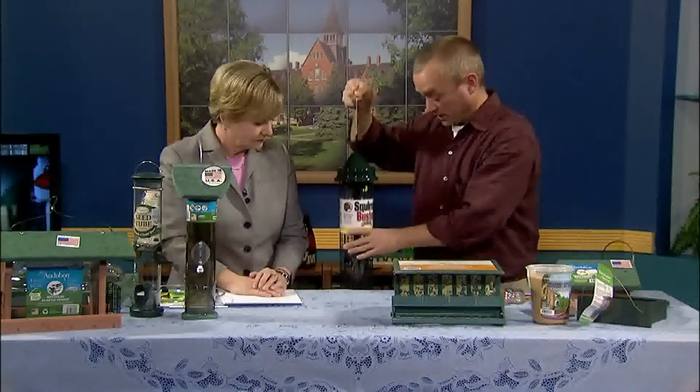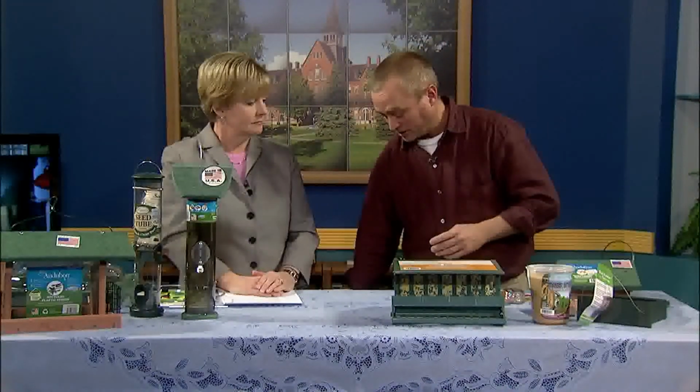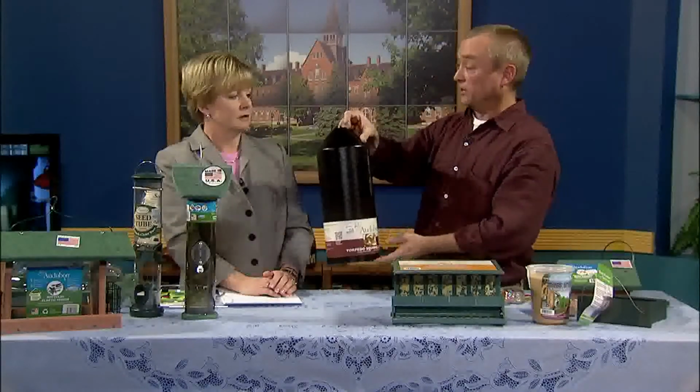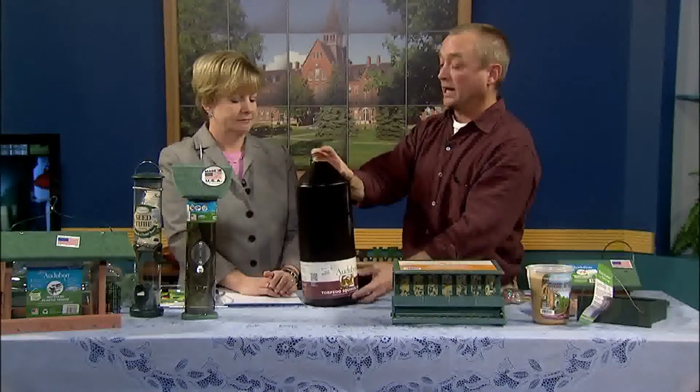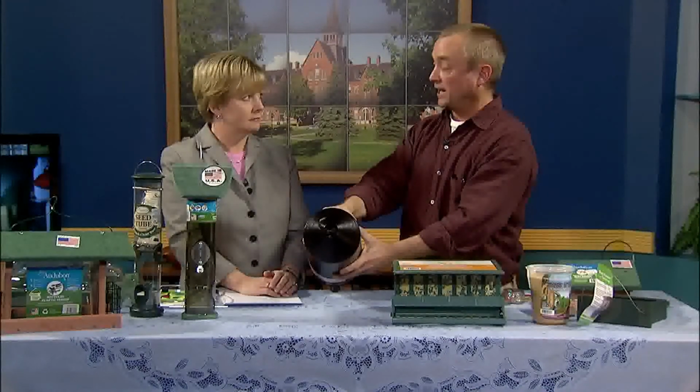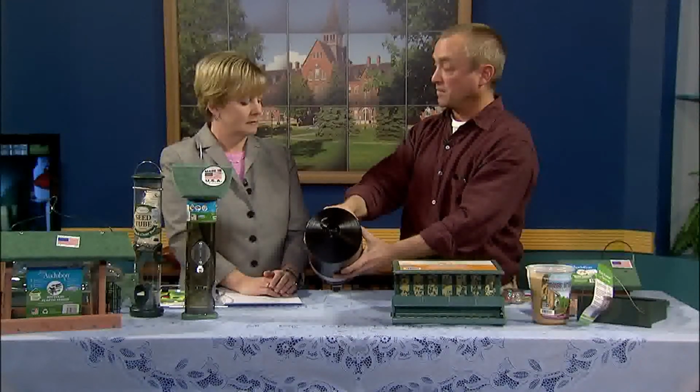So the Squirrel Buster, and of course, some of the best ways to keep your squirrels off your feeders is just to keep them off your feeders. And so the baffles are always a good way. If you have a pole design, this is a baffle that fits over a long pole, and it just keeps the squirrels from getting up and around.